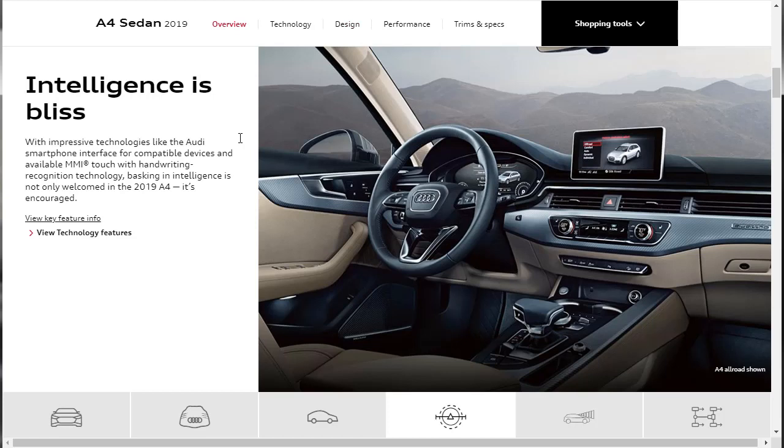Yeah, and then like I said, there are technology features. So we did the design, did the performance. Let's talk technology. It says this car has impressive technologies like the Audi smartphone interface for compatible devices and available MMI touch with handwriting recognition. Yeah, let's find out about these technology features real quick.